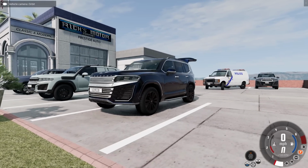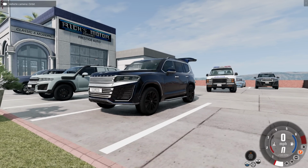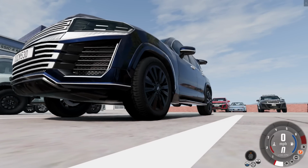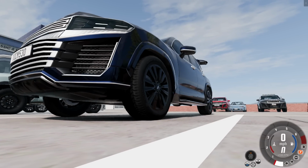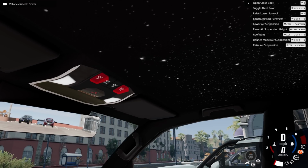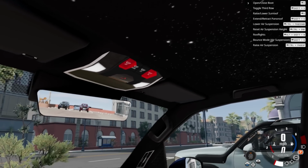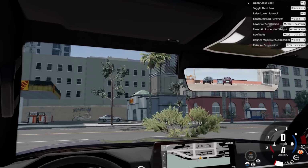Did I also mention that there's an air suspension in here? So, look, we can actually lower it. Want to make sure it's nice and low to the ground there. That looks amazing. Hold on, does this model have a sunroof on it? This one might not actually have the sunroof since we got the little skylight thing here. But yeah, you can even work with those too.